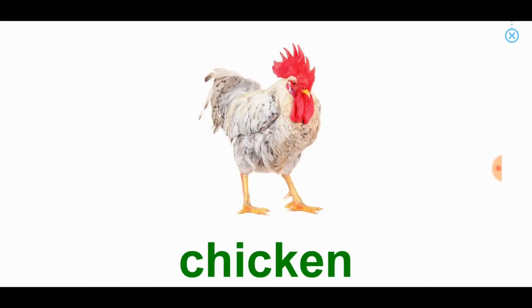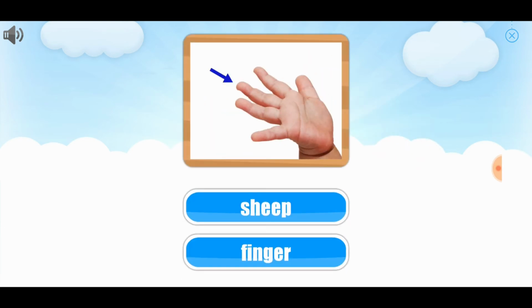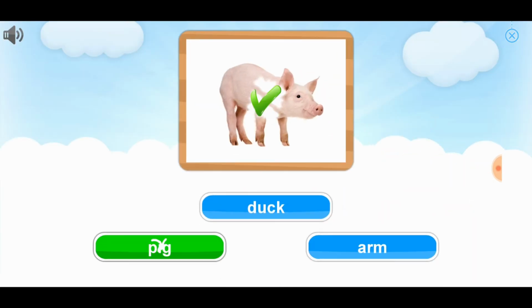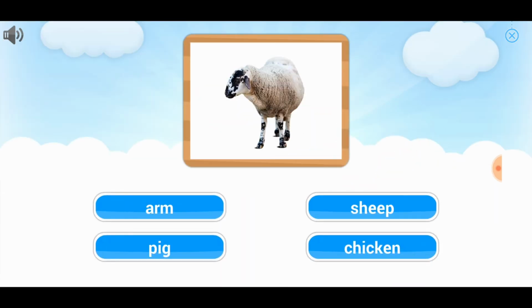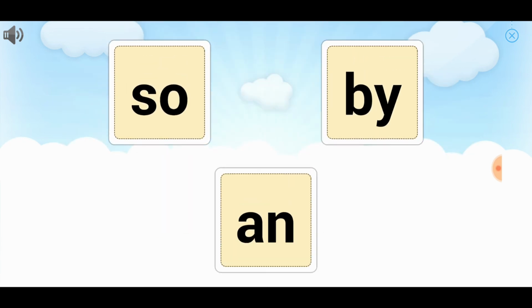Awesome! Chicken. Choose the word that goes with the picture. Great job! Finger. Choose the word that goes with the picture. That's right. Pig. Choose the word that goes with the picture. You did it! Sheep. Can you point to it? That is right. Fantastic.